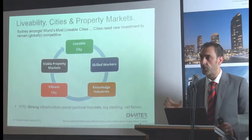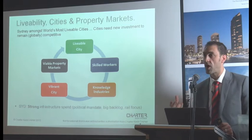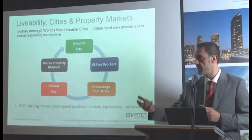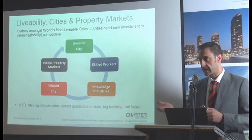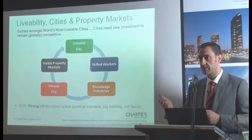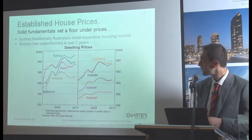Then that makes for, it's almost a circular effect, a stronger economy in that central part of the city, which makes for a viable housing market. Okay? And they're the important connections between that. But if we don't continue to reinvest in our cities through new infrastructure, that livability gets undermined. We're now in a situation where New South Wales is renewing its infrastructure. So I think there's some upside to the housing markets that will flow on from that identified infrastructure.